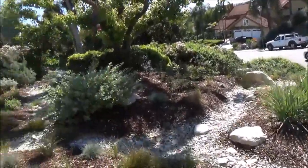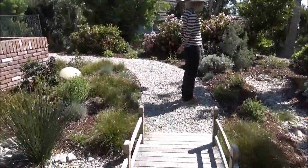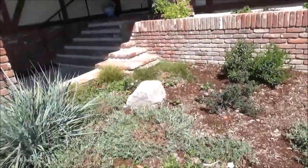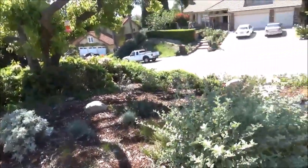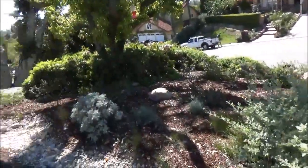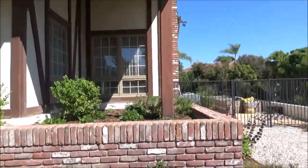And of course there's a creek bed. Lots of juncus. Now the juncus is planted in the center of the dry creek bed, but it will tolerate 6 inches of standing water. Oh, some limas. Some mallow. Some hookeras up there.